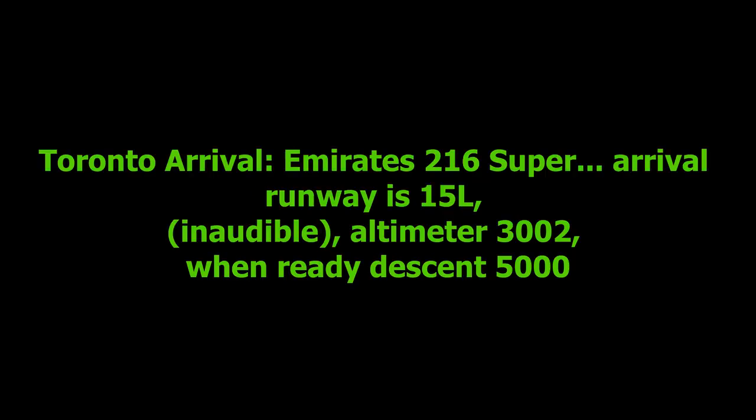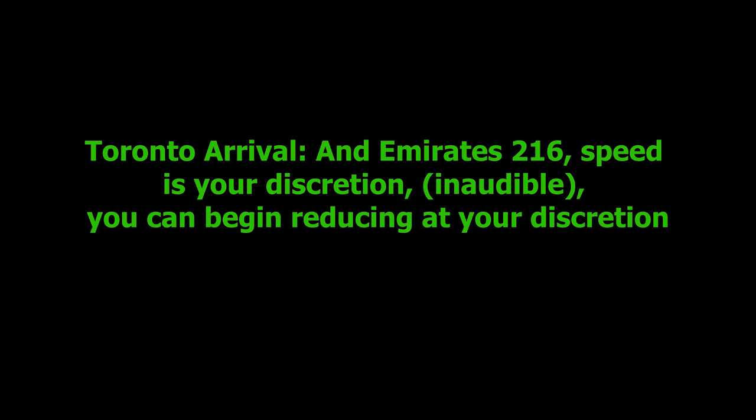Toronto arrival, Emirates 216 Super, maintaining 7000. Emirates 216 Super, arrival, runway is 15 left, ATIS Gulf, altimeter 3002, when ready, descend 5000. Descend 5000, leaving 7000 now, altimeter 3002, Emirates 216. And Emirates 216, speed is your discretion the whole way in, you can begin reducing at your discretion. Emirates 216.